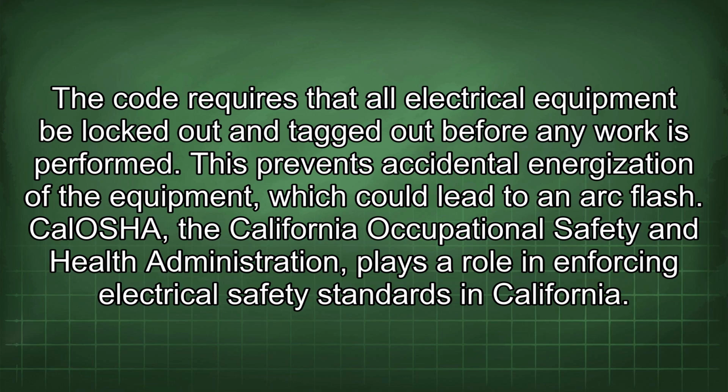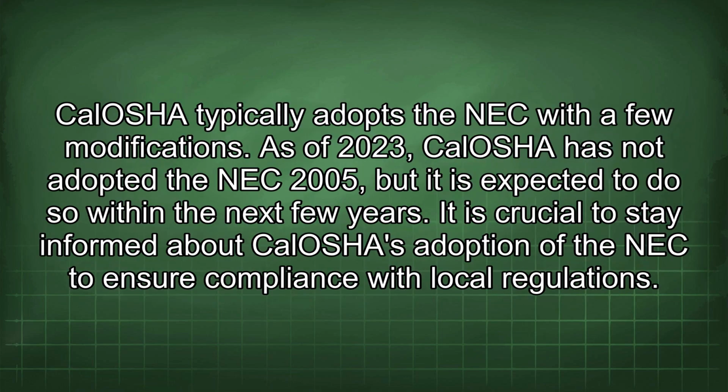Cal OSHA, the California Occupational Safety and Health Administration, plays a role in enforcing electrical safety standards in California. Cal OSHA typically adopts the NEC with a few modifications. As of 2023, Cal OSHA has not adopted the NEC 2005, but it is expected to do so within the next few years. It is crucial to stay informed about Cal OSHA's adoption of the NEC to ensure compliance with local regulations.